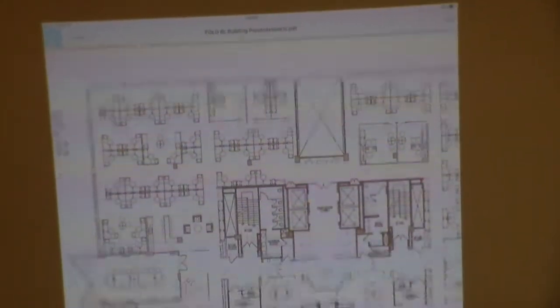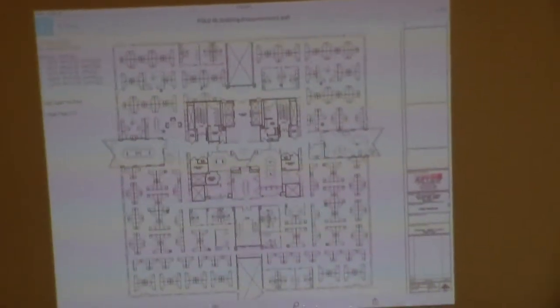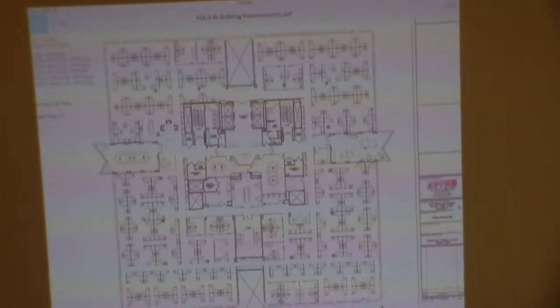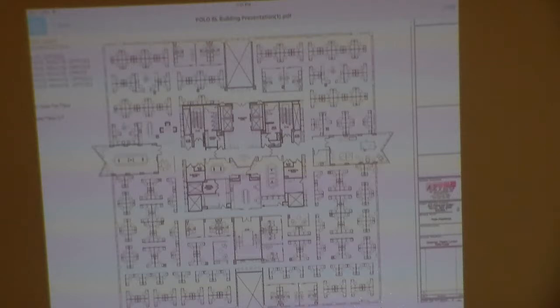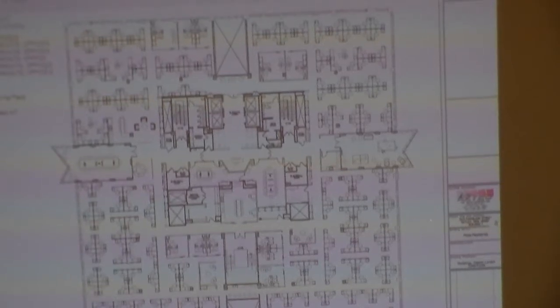I wanted to show you something which I think is very interesting. So this is a floor plan layout that's been done for a quote-unquote generic tenant, to be named, but it shows how efficient this floor is. We get over 232 people on a single floor in the building. As Roche had it laid out, it was only about 160.